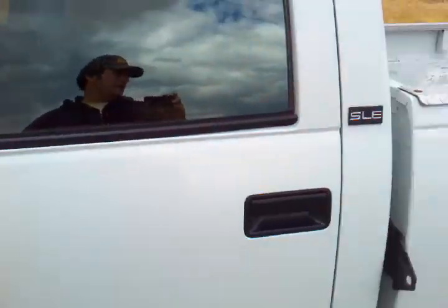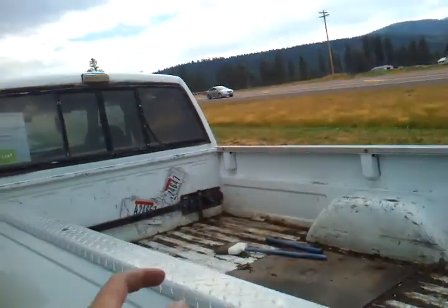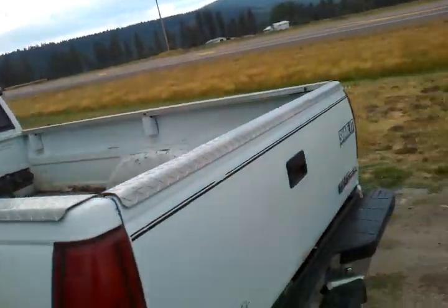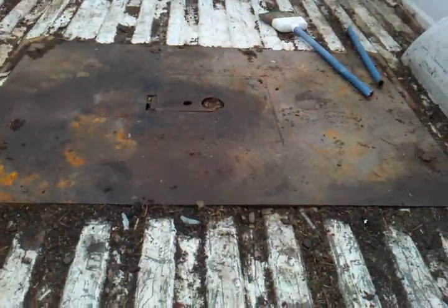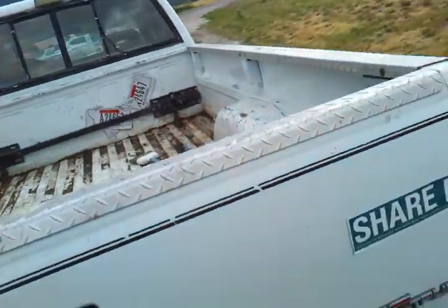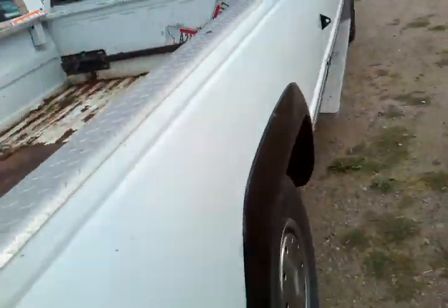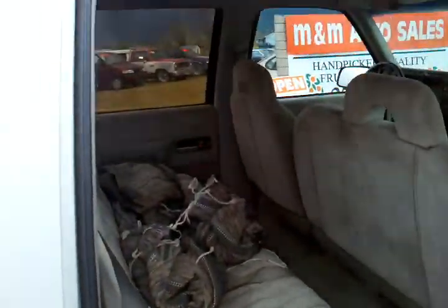It's got some running boards on the sides there. Little scratch in the back box here in the corner, that's it, but it is a full long bed on that, and it has the tow package in the back as well as a fifth wheel plate. We got a little cleaning to do out there, might go up and hose it off again. And you can see the four doors, got the back seat in it, cowboy Cadillac we call it.